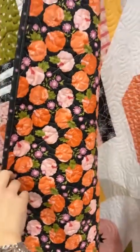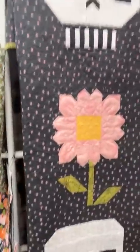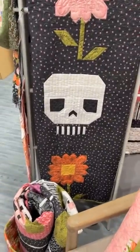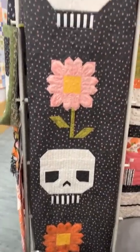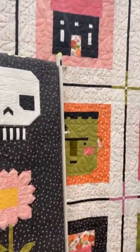And I mean, what a great backing fabric with these pumpkins, right? And then she's got a really fun one, this is called Pushing Up Daisies. And this one is available as a kit from Moda. So talk to your quilt shop about that. Tell them you want that kit. Super cute. Love those. Let's see here.